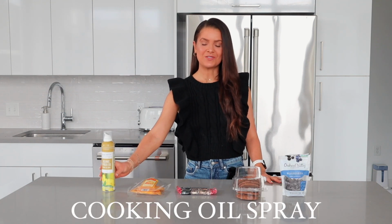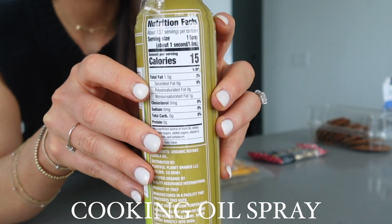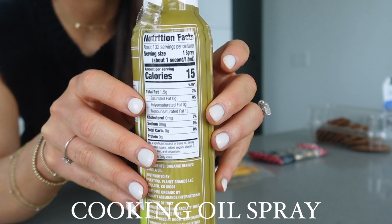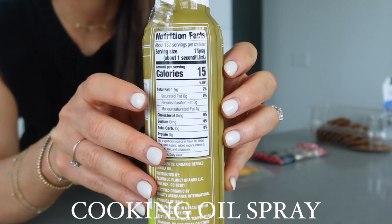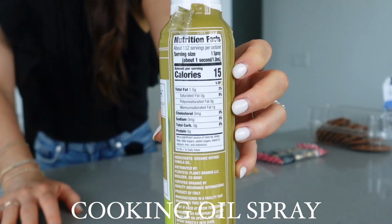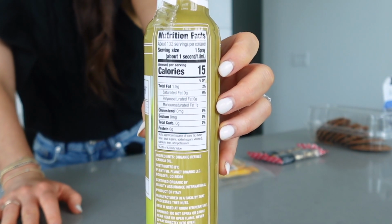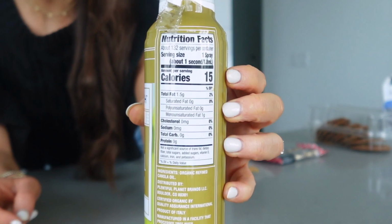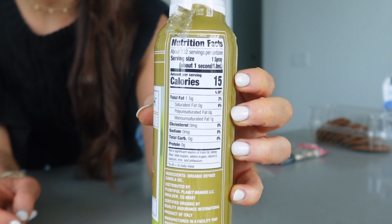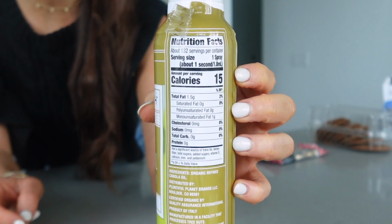Starting out with our first product, we have here cooking oil. Now I have to say I'm actually surprised by this one because this is one of the more honest ones that I have found. Usually they'll say on here that there's 0 calories per serving, but let's look at what the serving size is. The serving size on this one is a 1-second spray, and let's be honest, when you're using this, do you spray it for a second?